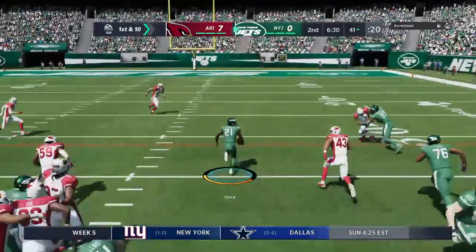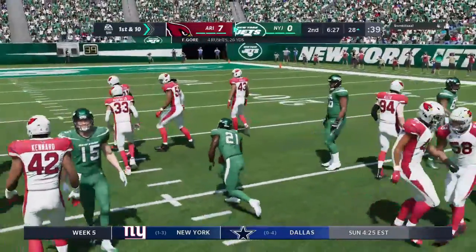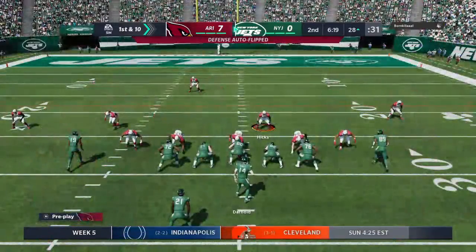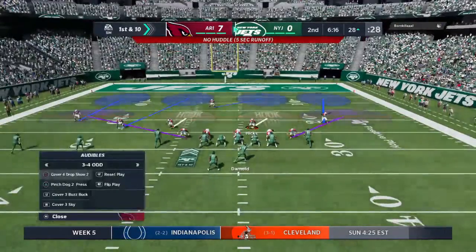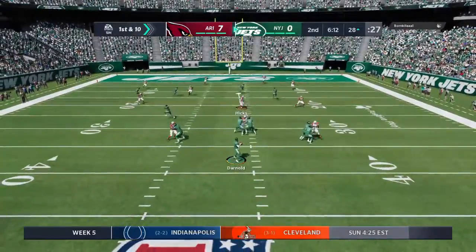Here's Gore now, running out of the gun. He's got the 1st down here inside the 30. And down to the 28-yard line. Another nice gain, 13 yards that time, and another 1st down. Jets, 1st down. Darnold from the gun.